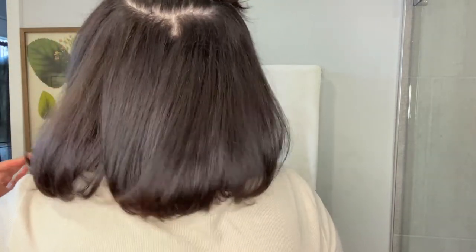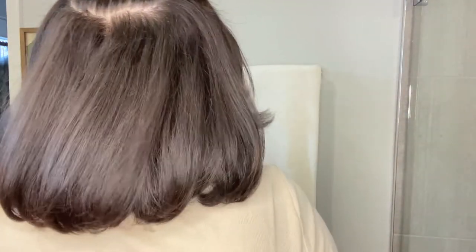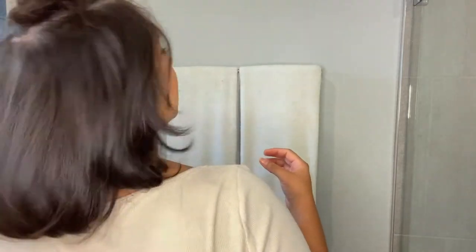But that's what the back looks like. It just brings in more shine. Obviously a good blowout will always bring more shine, and it just feels like it moves. It's bouncy. It feels great.